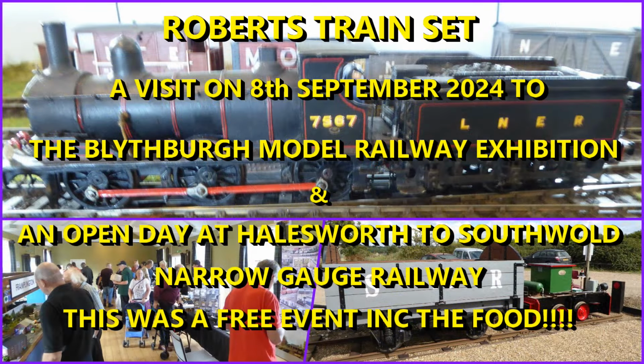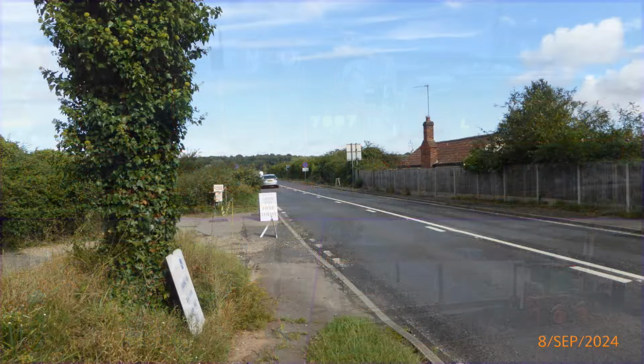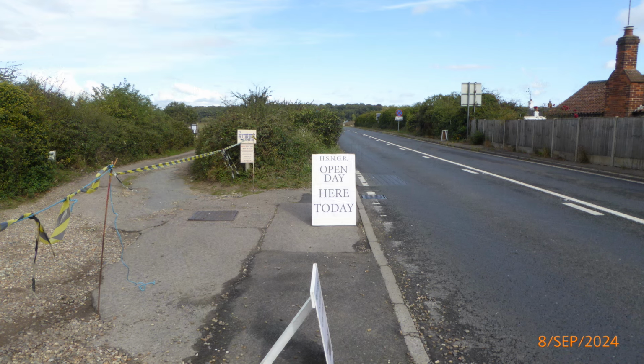So I paid a visit to another one of these exhibitions where you get full-size locos, in this particular case, in inverted commas, and model railways. And it looked quite nice. It was actually off the main A12. This is the main A12 in Suffolk there, running through. And as you see, there was an open day.